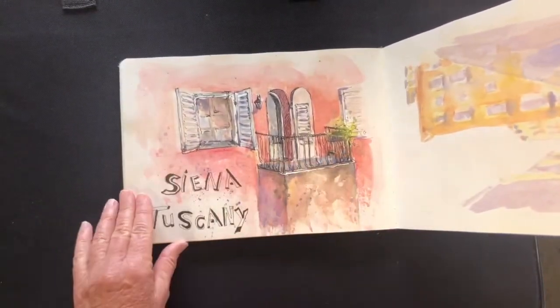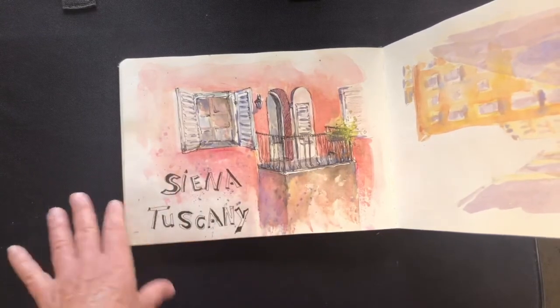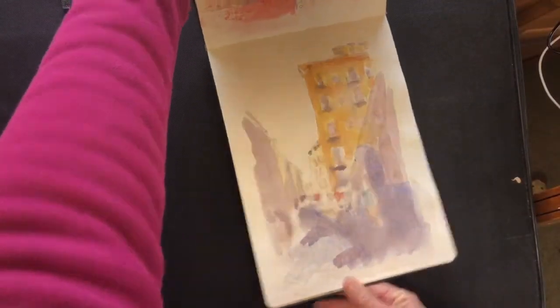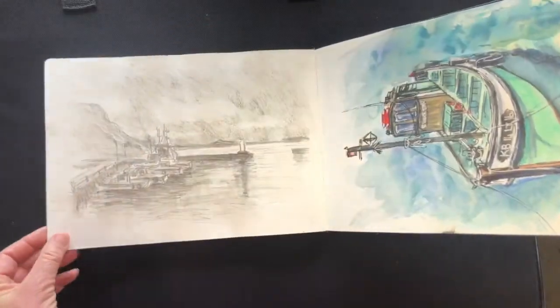This was also during lockdown when I was missing traveling, and did something from a photograph, one of my photographs. This one I haven't quite finished yet. I thought I'd come in with pen and ink still.